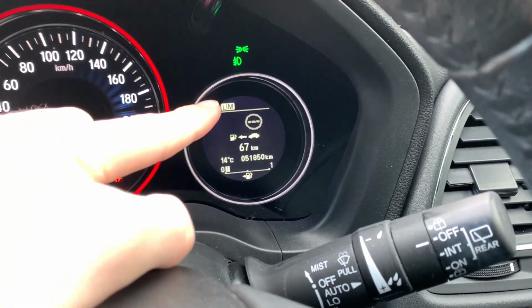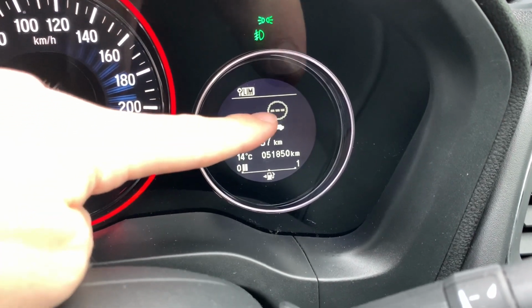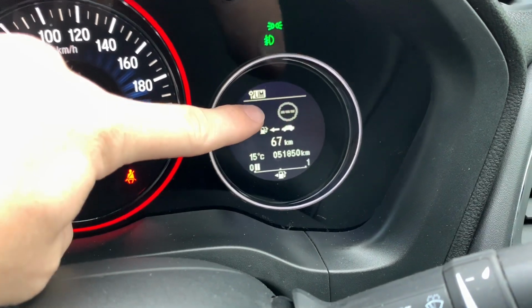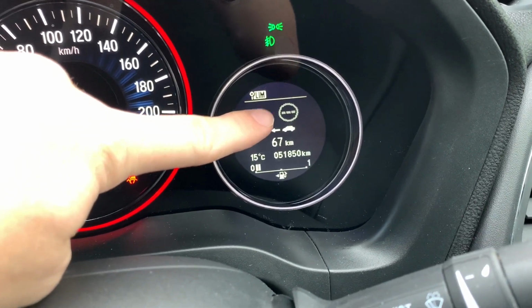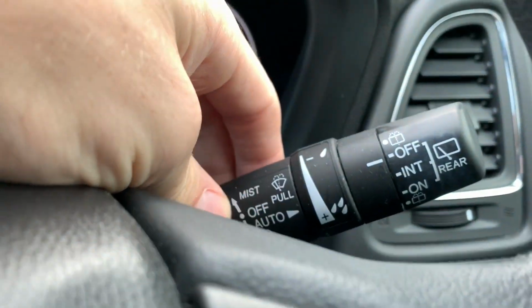So you've got a speed limiter which restricts your speed, but this one also has an intelligent one, so it actually watches the speed signs. Once you tell the car to respect the speed signs, any speed signs in your area, it'll actually restrict your speed and power to make sure you maintain it. So that's damn cool. Over here, automatic wipers.